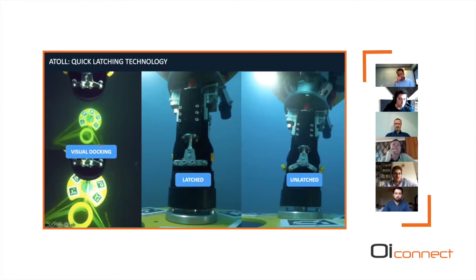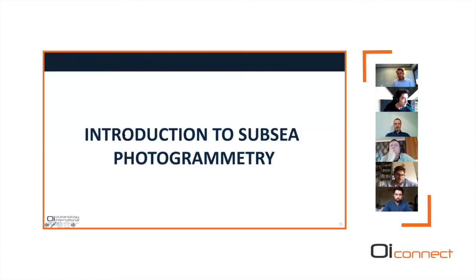It's just a quick view of the latching system. So we can mount a latching bullet on the top of the frame or even on the top of the beacon. Then we use our visual docking technique using QR codes for precise autonomous docking, and we can grab and release the LBL frames. So that's for the Atoll tool developed by 4C.